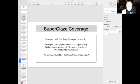Towel dried means that when you squeeze it with your hand, you don't get a wet hand. 85% of the moisture has been removed from the hair.